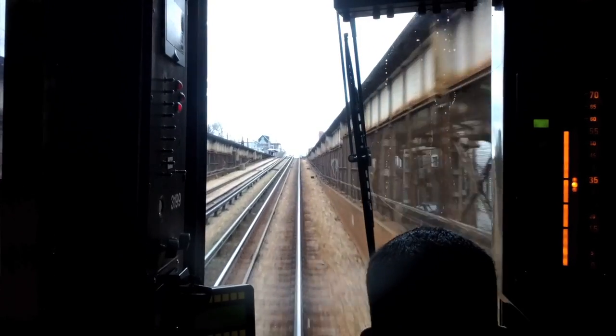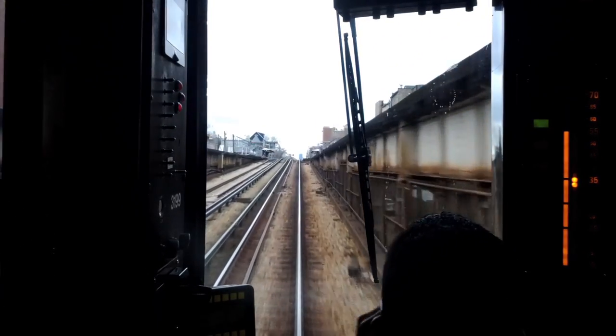What's the reason for the track that's off?